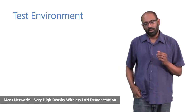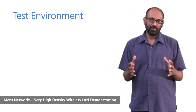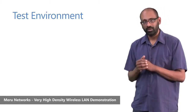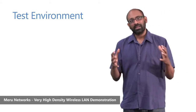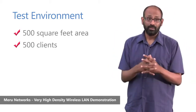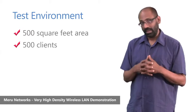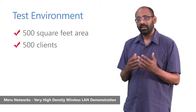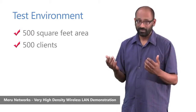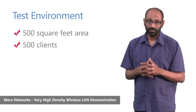In the test, our goal was to create a very high density environment where we wanted to approach one wireless device per square foot. So we used a space of 500 square feet. Within that, we packed 500 Wi-Fi clients, which was a mix of 802.11g, A, and N. And in the 802.11n clients, we had a mix of 2.4 only clients and dual band 2.4 and 5 gigahertz capable clients. And we had 500 of these packed in an area of 500 square feet.